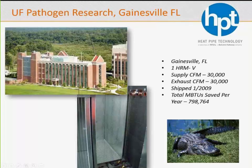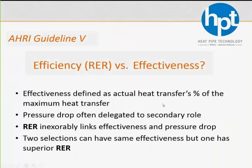Before I forget, I'll answer any questions at the end, and I'll meet those and answer those in a little bit. Now, one other thing I want to touch on briefly is AHRI Guideline 5.